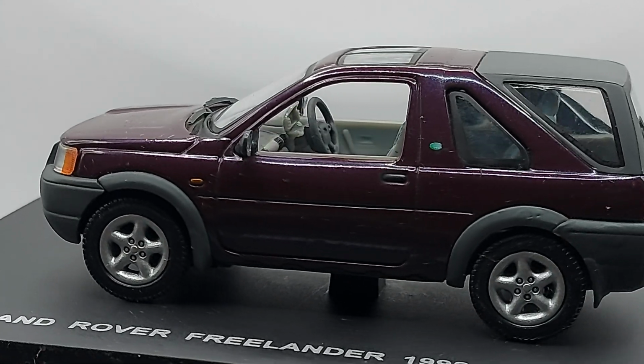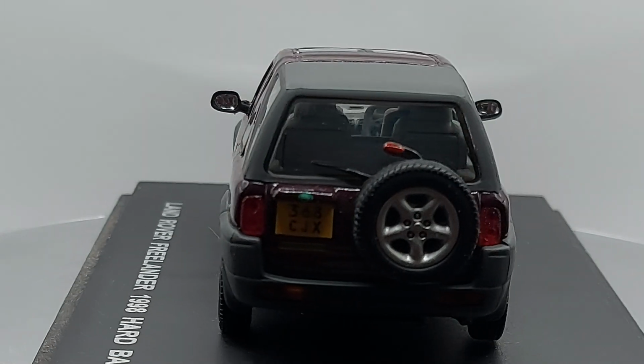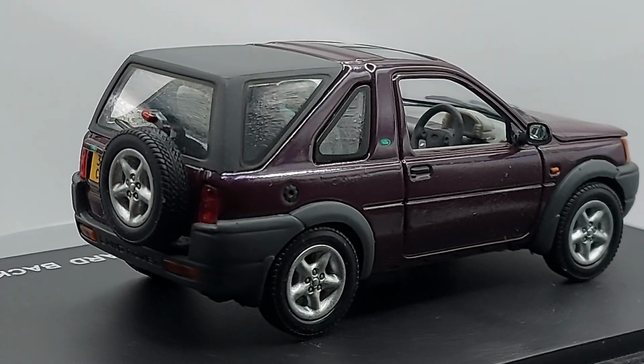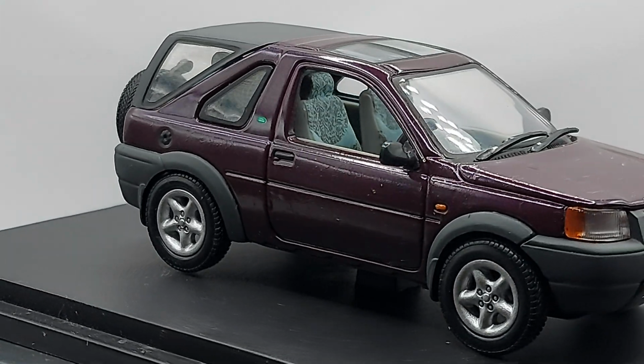Unfortunately, you do not see many of them on the roads anymore, at least in North America. Most of them are already junked or abandoned because they were quite expensive to fix and not reliable at all. All right, guys, I'm going to let it go around a few times and I'll be right back.